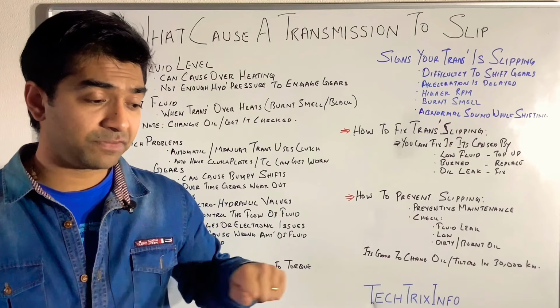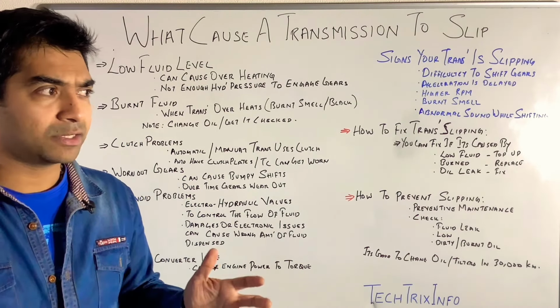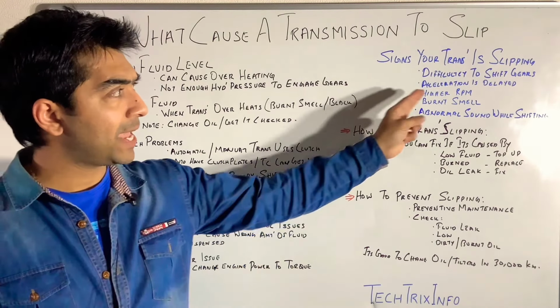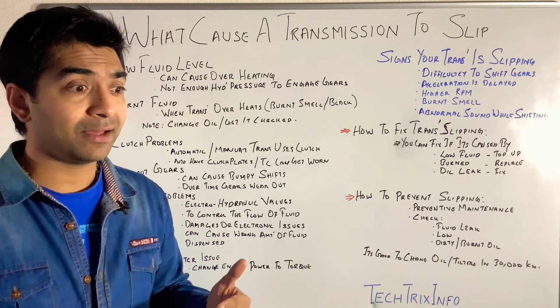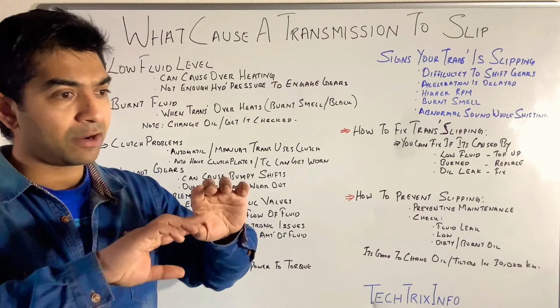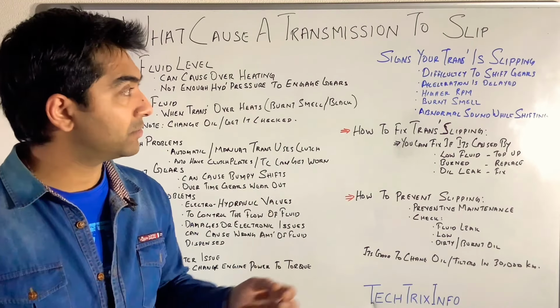Trying to shift gears on a manual transmission and finding it difficult to shift the gears is an alarm about what's happening with your transmission. Acceleration is delayed. As I mentioned, you're trying to accelerate and it is getting delayed. It's not reaching the speed that you were expecting. Higher RPM on your engine: you can see the RPM is higher, but your vehicle is not actually accelerating.